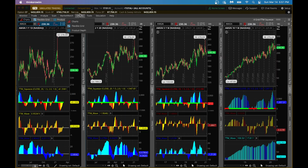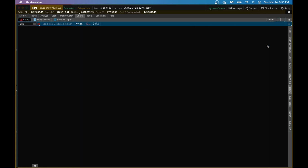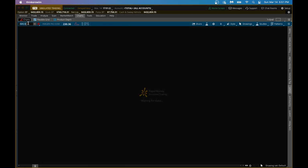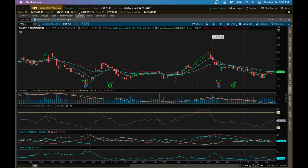And also let's look at one more chart here. Let's look at a one grid chart. This is a 1 year chart. Let's put Amgen here. So if you look at this chart, Amgen is trying to become positive, and the volume is, I think, doing okay. And RSI is trying to gain some momentum here. On the DMI, the blue line crossed the red line, which is positive news. And implied volatility is trying to go a little bit higher. No big deal here. So I think it's okay at this point.